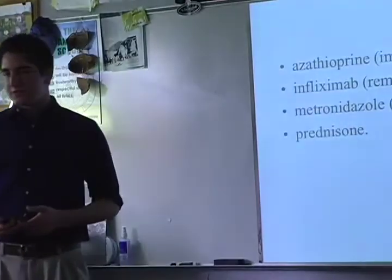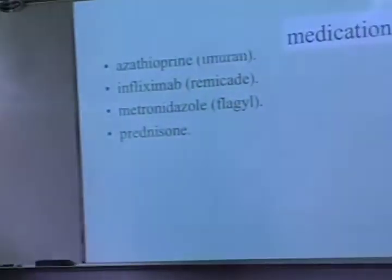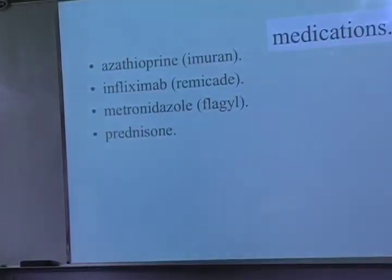Remicade is an infusion, and you do Remicade, and 2 weeks later you go in and take Remicade again, every 2 weeks until 8 weeks, and then you go every 8 weeks. What Remicade is, it's also just like Imuran, and it stabilizes the immune system, but this is more like the last resort drug. Like, no other drugs are working, so you have to resort to Remicade.